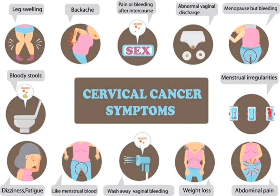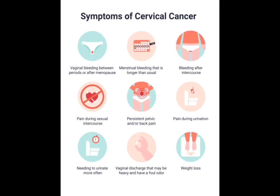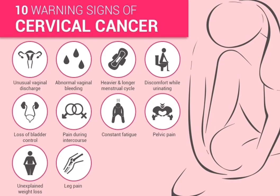For today we shall dwell on the signs and symptoms of cervical cancer and also on its management. Signs and symptoms of cervical cancer. Cervical cancer often develops slowly over time, and in its early stages, it might not cause noticeable symptoms. However, as the disease progresses, certain signs become more evident.